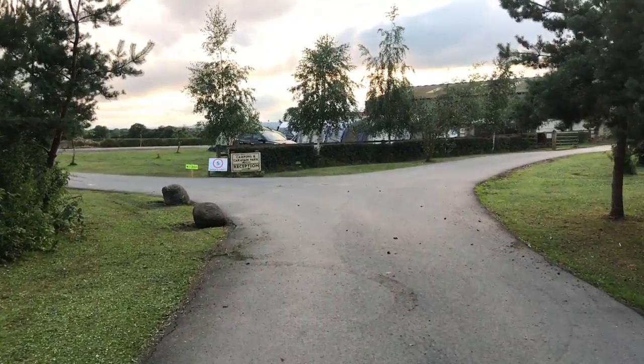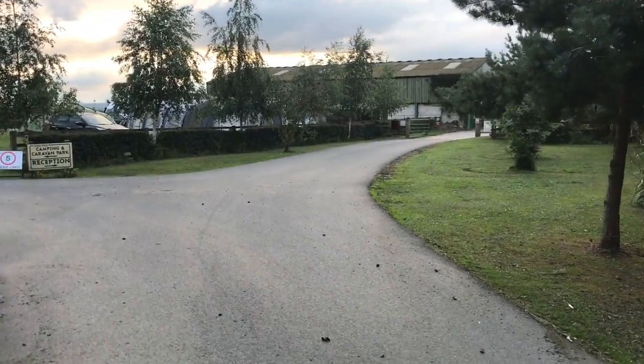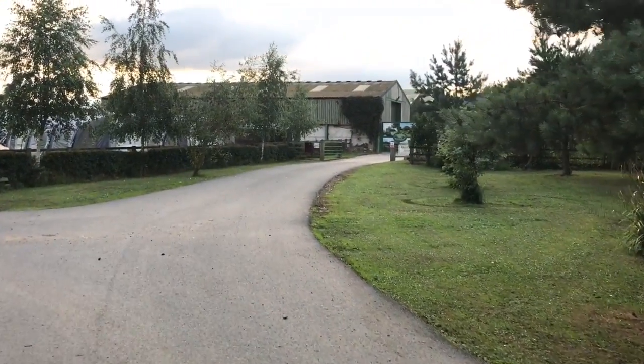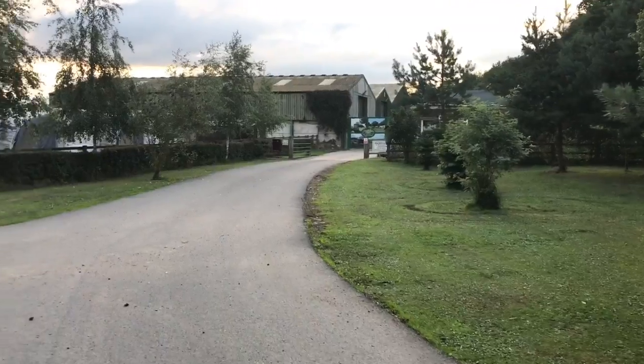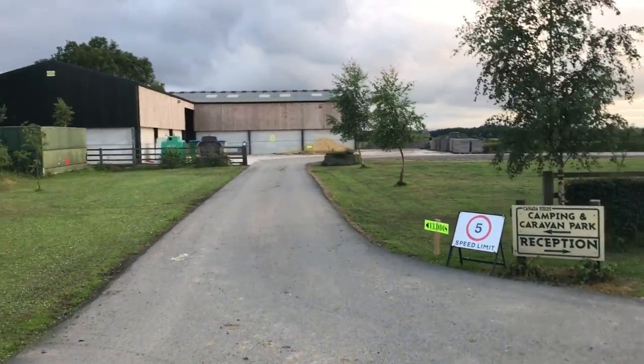Is the entrance in. Reception area is down there. Camping the caravan is down there. We're off to the left.